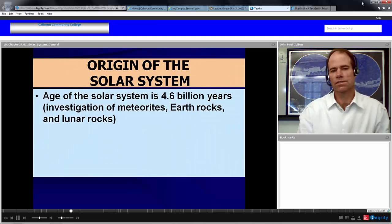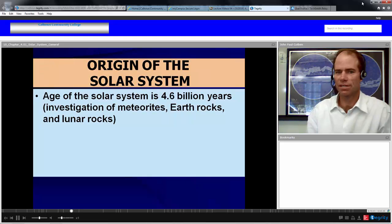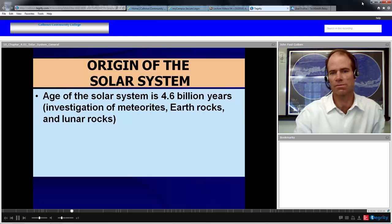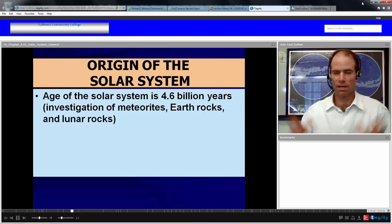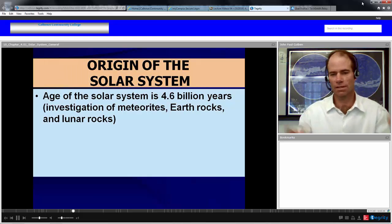Origin of the solar system. The age of the solar system is about 4.6 billion years old. How do we know this? We know this from the investigation of meteorites, which would be looking at pristine material from the origin of the solar system, because meteorites are just rocks that have been flowing around there for 4.5 billion years, and finally they hit Earth, and we get to look at something that was there at the beginning of the solar system.